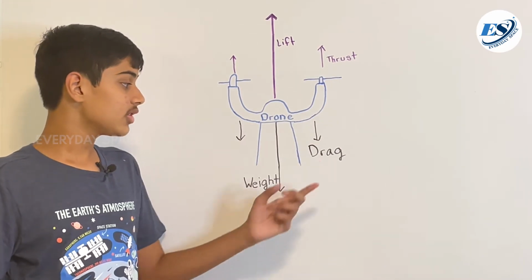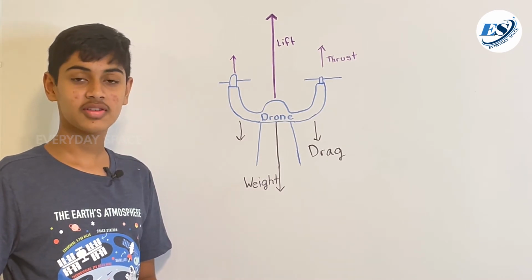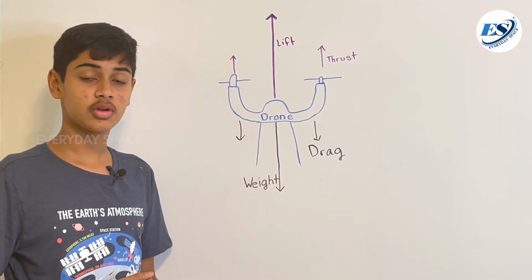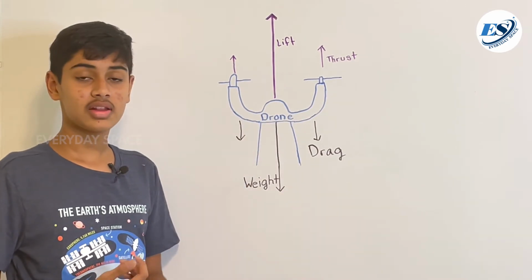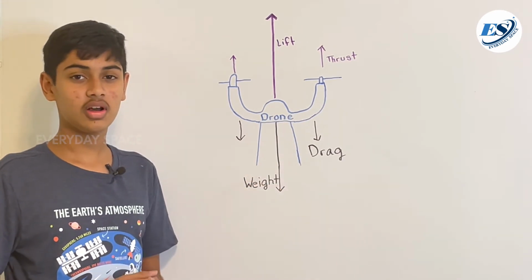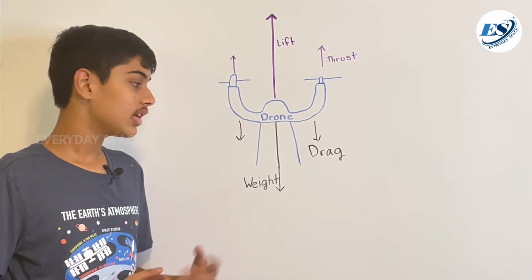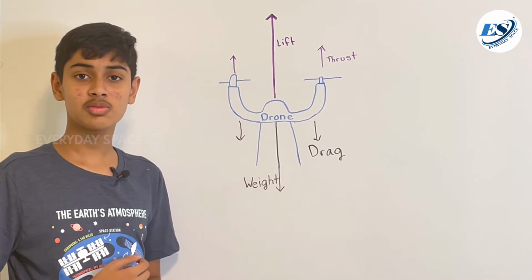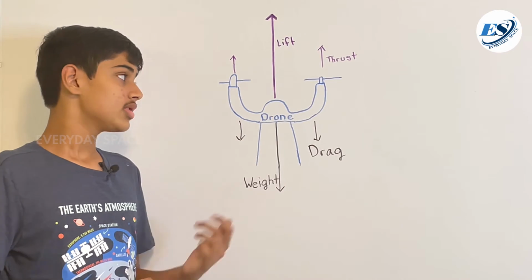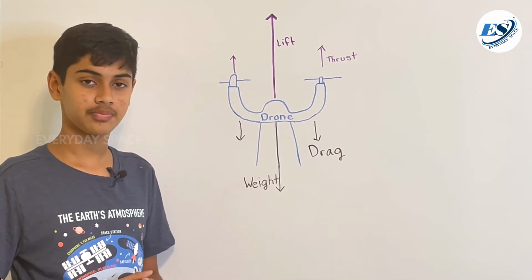But there's also another force called drag. Drag is when the air particles in the atmosphere push against the drone, making it slow down. But at the relatively low speeds that drones fly at, the drag is often not a big force and is not really considered because it is so small. It is only really considered when something is moving extremely fast and is not very aerodynamic. So these are the basic forces of how a drone is actually able to fly.